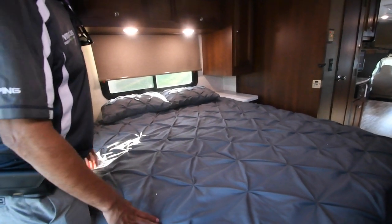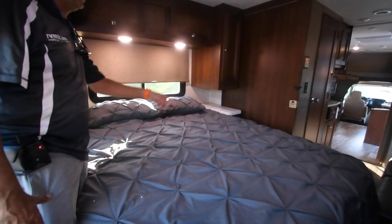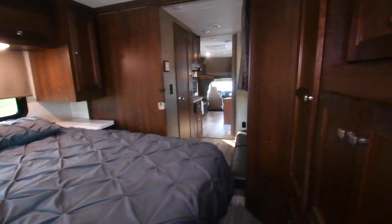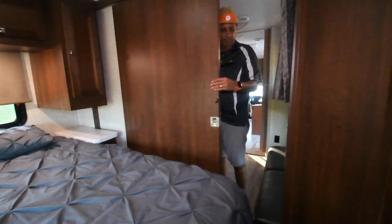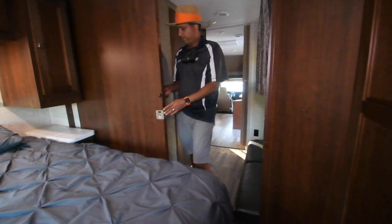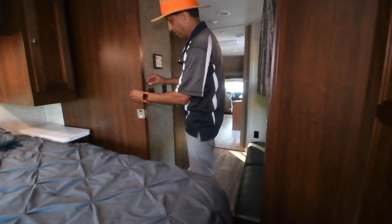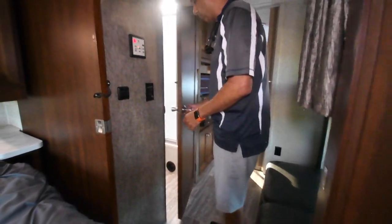So it's a queen size bed with a nightstand on both sides. So it does have a sliding door. Let me get in front of you. Brings a little privacy back in the bedroom. I get free, no extra charge for a little squeak.